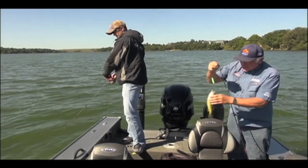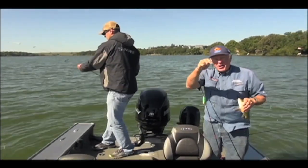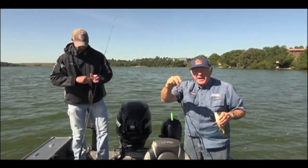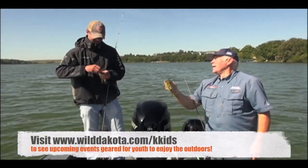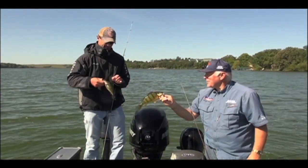Cool. Look at this guy on a crawler with a little bitty Venom jig hanging down, and it's an illuminated jig. Oh man, look at that. I think yours is a little bit bigger than mine. Well, I know that. Look at this. Isn't that something?